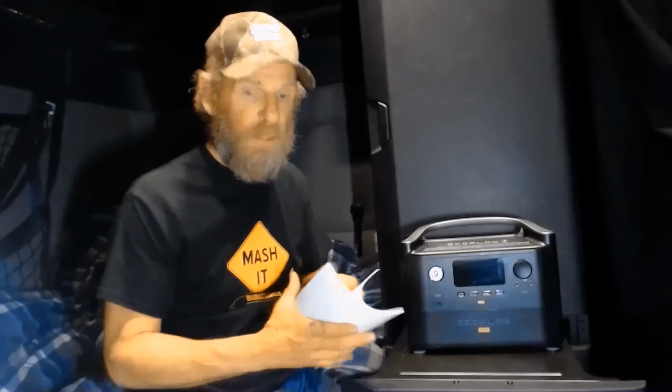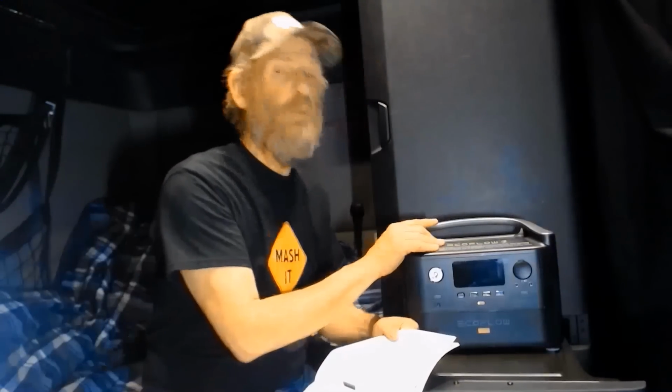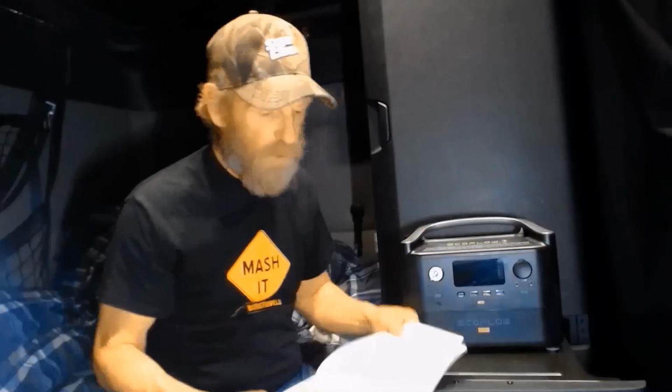It'll even tell you how to connect the solar panel. It'll tell you how to use the X boost mode. That would be like, say, 600 watts, but you can actually get up to 1200 watts for a very short amount of time. Like say you plug in a small refrigerator, and when the power kicks on, you get that sudden surge. This will carry it up to 1200 watts worth of surge.